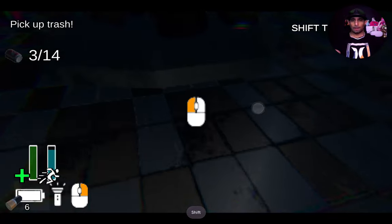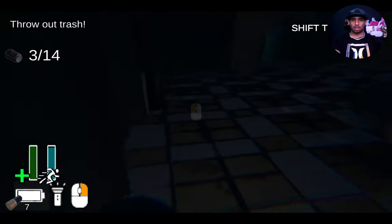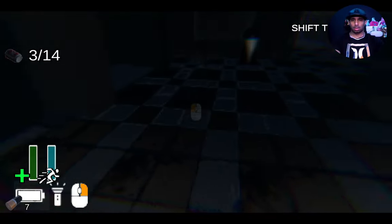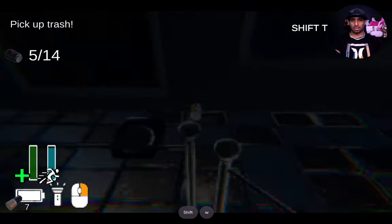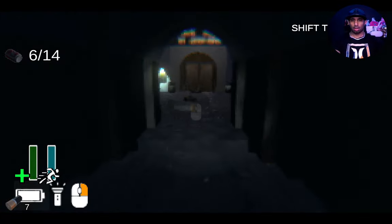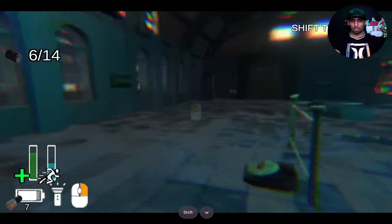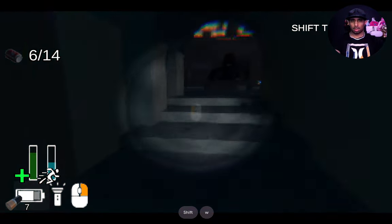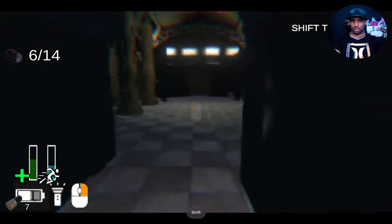Alright. So what kind of reward do you get when you pick up the trash? Can I jump? Oh, I can. Okay, cool. This got to be like some kind of distraction. Pick it up. You got it. Oh, I seen that. I was right there too. Right on time. I'm gonna get some water. Exhibit missing. It's just people, right? Exhibit missing.